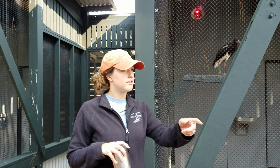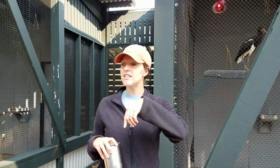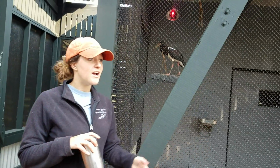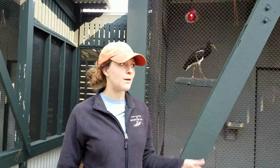This bird right here, do you know who this is? I was going to say some type of crane. Some type of crane, that's what I was going to say. Actually, it's not a crane, it's a stork. But you're close. This bird right here is the smallest species of stork in the world. It's called an Abdim stork.